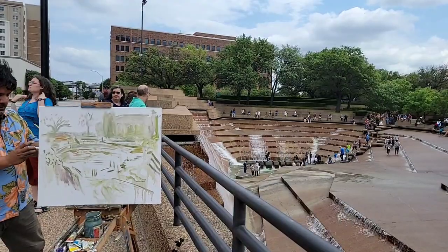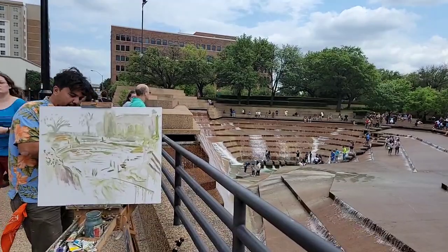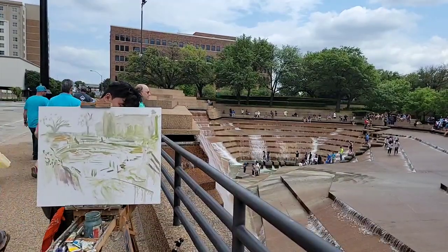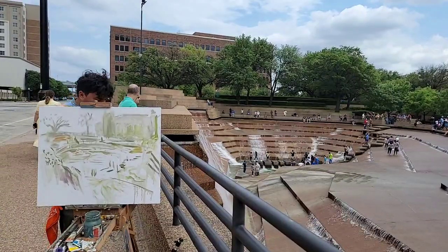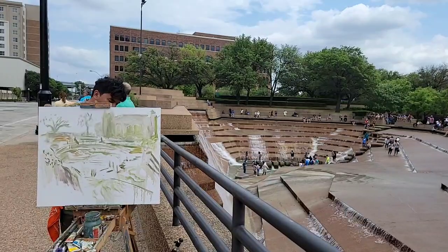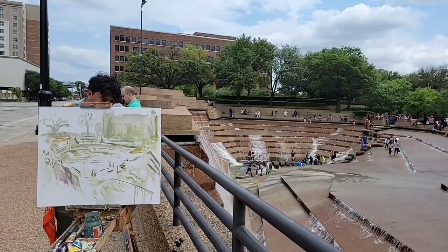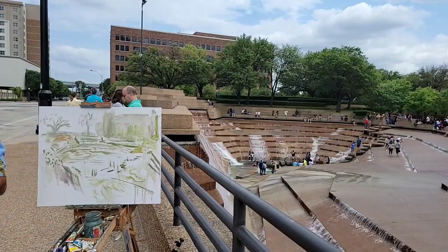Oh, that's not red. What are you? Permanent alizarin crimson. Huh. Who invited you? Welcome aboard, permanent alizarin crimson. I will put you on the palette, and I will grind you with my brush.